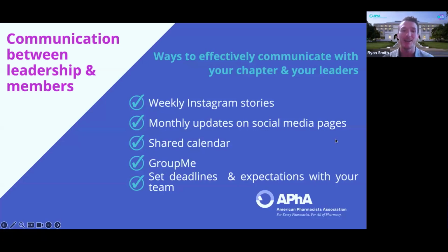It's also important to clearly outline expectations for your position and your committee, if applicable. Setting deadlines for things like post requests or scheduling photographers for events is another way to stay organized. And finally, remember that we're all busy students. Clear communication and shared expectations help reduce stress and prevent burnout for everyone involved.